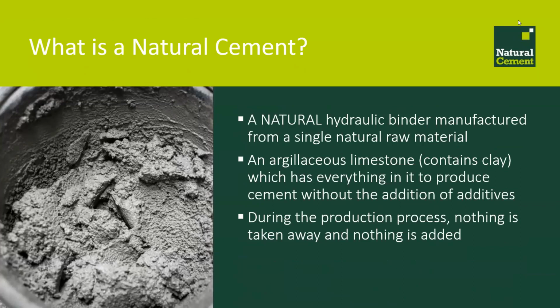During that production process, it's excavated, heated, and ground to a powder, and all the properties we get from the natural cement, we get from it naturally. The stone that we use is called an argillaceous limestone, which is a limestone that contains clay within it. With ordinary Portland cement, you're still using limestone as your base, but then you take a combination of different minerals and additives and blend them together to make it perform in a certain way. With natural cement, all the properties we get from the stone, without any other additions after that.